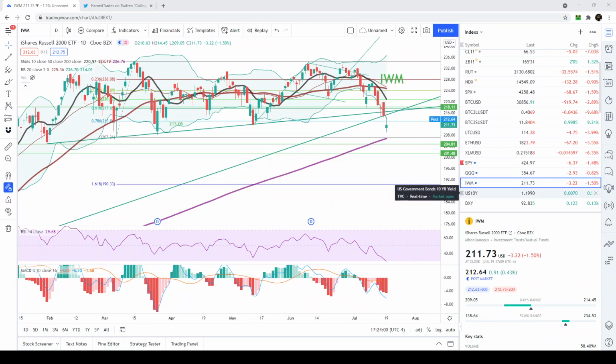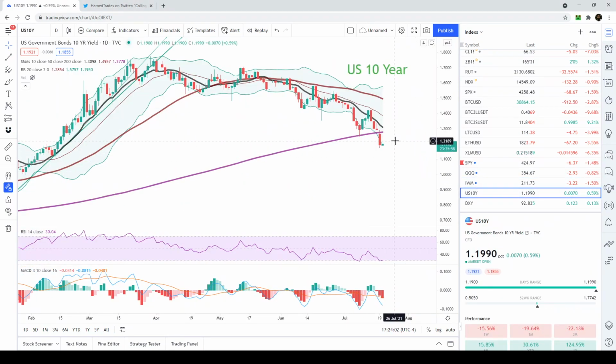Let's take a look at the 10-year yield. Obviously, the 10-year yield also just capitulated to the downside because the IWM also didn't do well. So like I've been saying, when the US 10-year yield and the dollar do well, then the IWM does well.